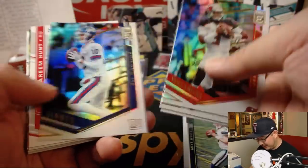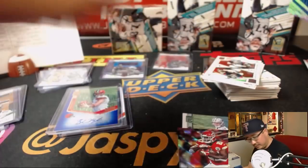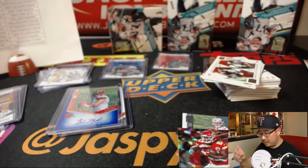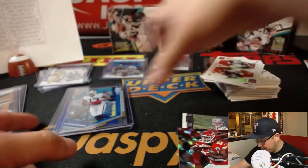Out of 699, Mike White for the Cowboys. Kareem Hunt, out of 299. Kelvin Benjamin, die cut to 24. Nice. We'll sleeve that up. Nice die cut for the Bills. That'll be for Adam Kupperman.